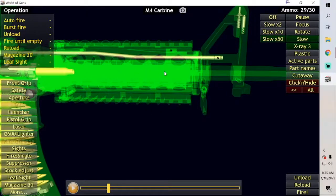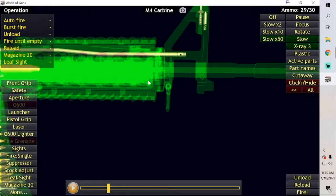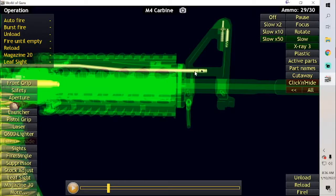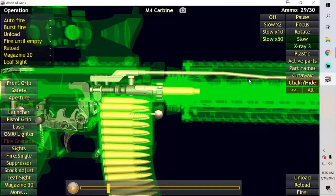The bullet's going to travel down the barrel, be engaged by the rifling, providing its spin, but we're not talking about accuracy today. Behind that is a buildup of massive amounts of gases that you can utilize to help operate the weapon. A small portion of that buildup is going to go through this gas port right here, get channeled up, and travel rearward through this gas tube into the gas key.